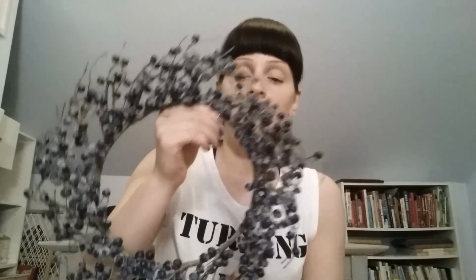They had candle rings. They called this a large candle ring. I'm going to use it as a wreath or add it to another wreath. It's just some blueberries, and this was $1. They had small candle rings, which were also $1. I had a few of these at Christmas with the red berries, and I liked them on my kitchen gallery wall, so I'm going to add this in there too.